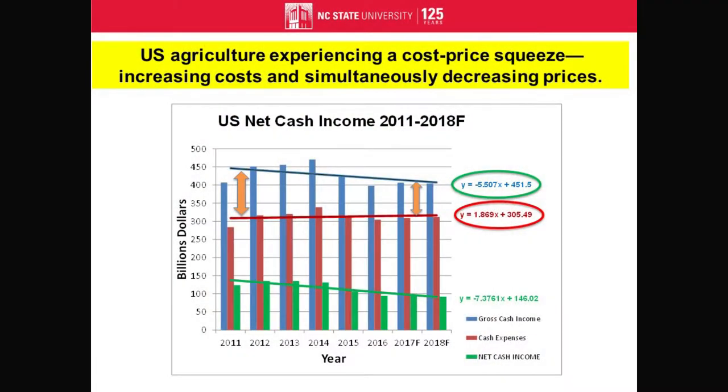The blue line reflects that our net cash receipts are declining on average about $5 billion annually, and that is a trend. In economics, we say two dots make a line, three dots make a trend, okay? The red line shows the expenses. They're going up about $2 billion.